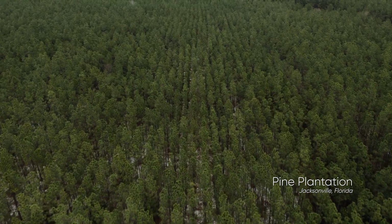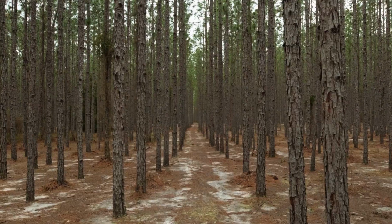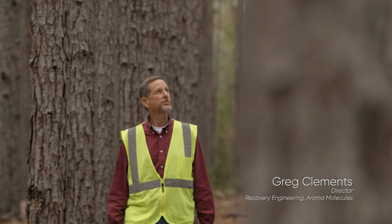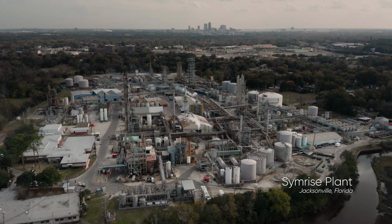People don't realize that when they put on their deodorant, they brush their teeth, or they put on perfume, it's coming right out of the forest. I feel passionate about my role at Symrise because the fragrances that we make, they're from the pine tree. It's as natural as you get, and it's renewable.